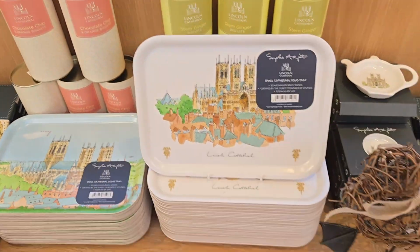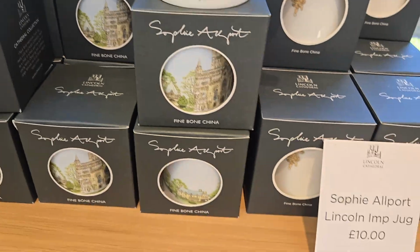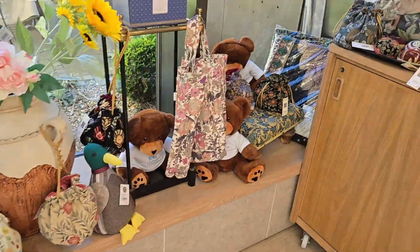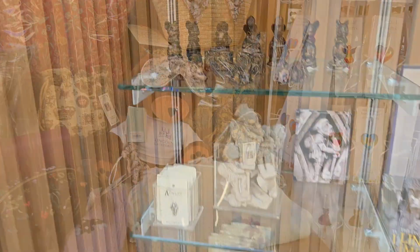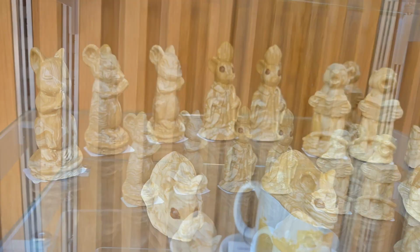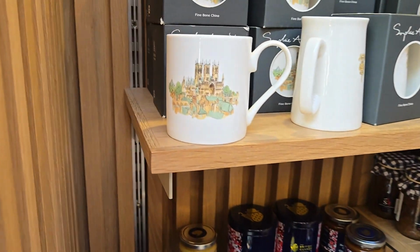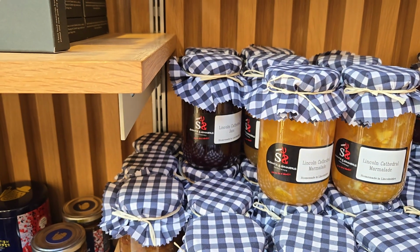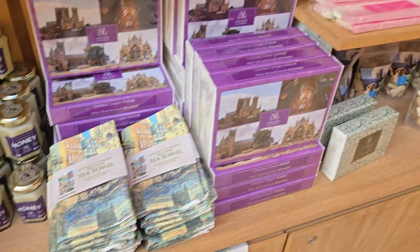The tin biscuits. Beautiful mugs there at £10. You've got lots of cards. Lots of tapestry. Lovely little mice, church mice, I guess. Oh, £14.95. You've got your jams. Something like this is going to be £6.50, which isn't bad. Fudge.